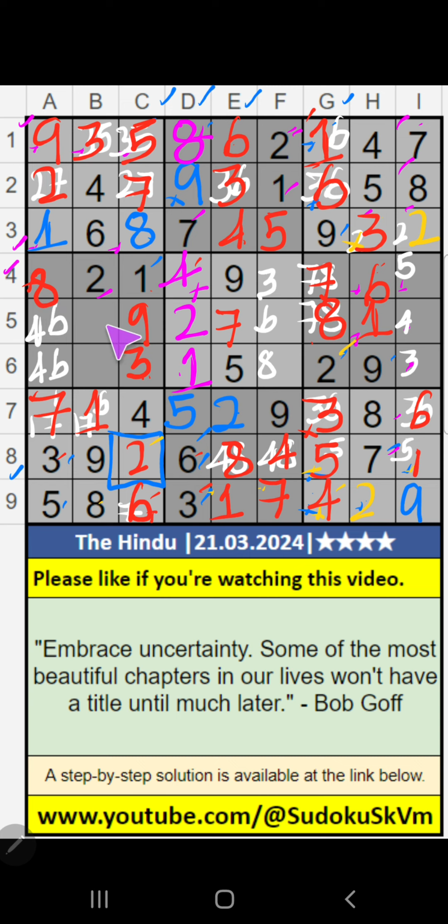Then column B, 2 numbers are remaining, 7 and 5. Fifth row, we have 7. So 7 can't come in the cell. 7 is confirmed here. Then 5 is here.